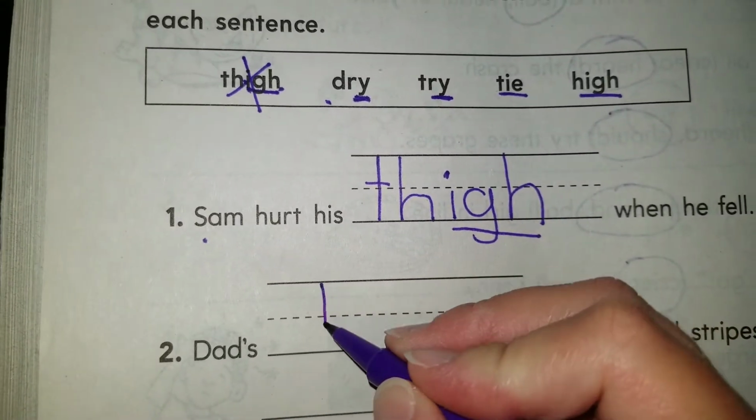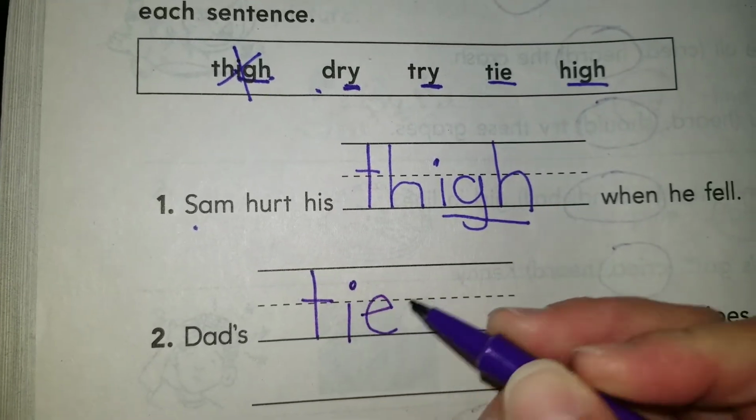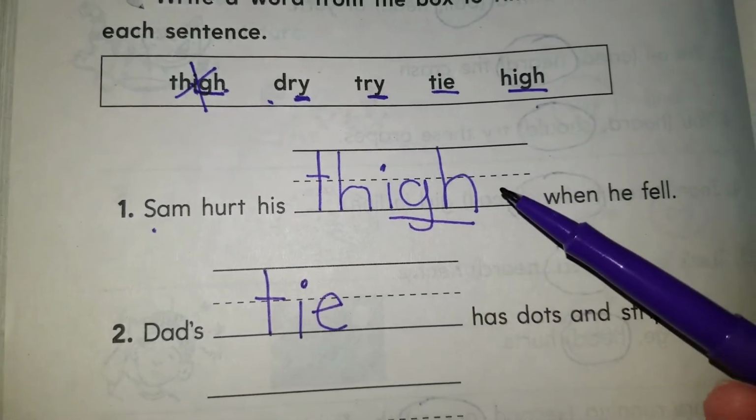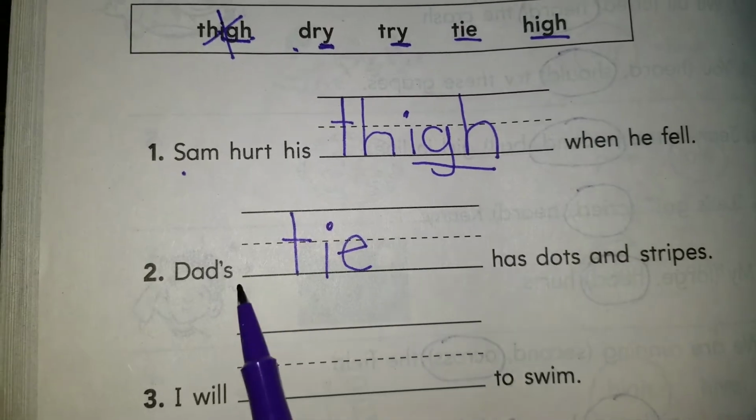That's where tie. Una corbata. Esto se llama el muslo. El muslo es la parte que está encima de tu rodilla. And tie es la corbata de papá. That's tie.